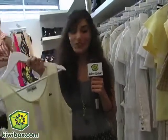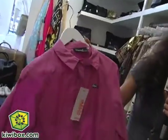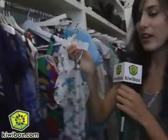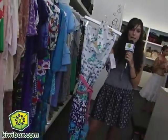This is really cute for the hipster vibe, and it's Lacoste. This jacket is really cute too. Definitely match those two up. All I need is some cool sunglasses with that. This dress is really cool for that whole maxi dress thing that's going on right now.